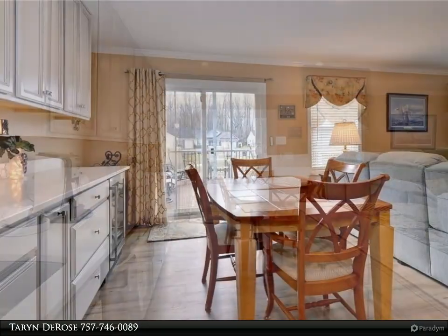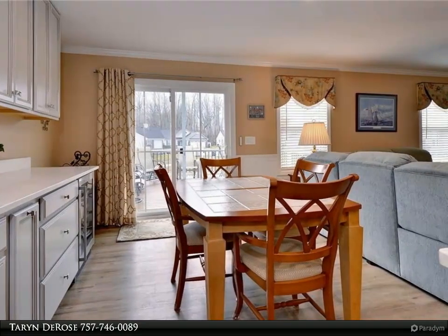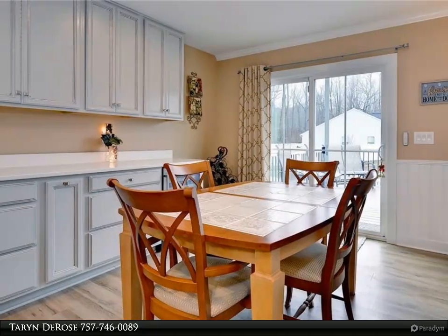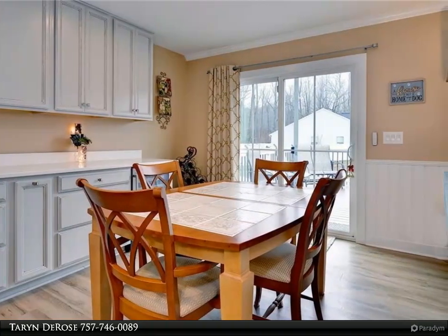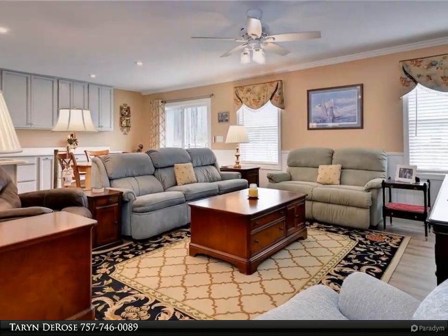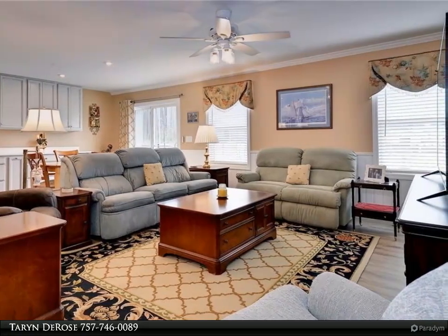Enjoy a beautifully updated custom kitchen with extended countertop space and cabinets for additional storage, energy-efficient stainless appliances, and large kitchen island. Additional features include custom trim throughout the entire home, designer lighting, Hunter Douglas ceiling fans, large deck, and patio. Spacious Primary Bedroom offers a large walk-in closet and full bathroom.